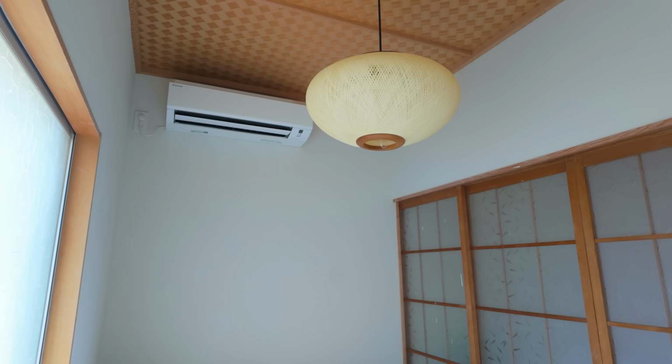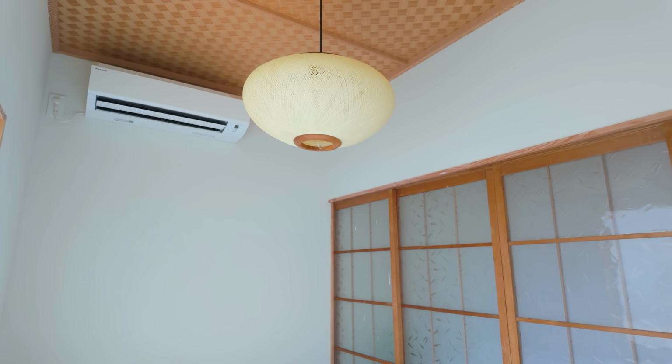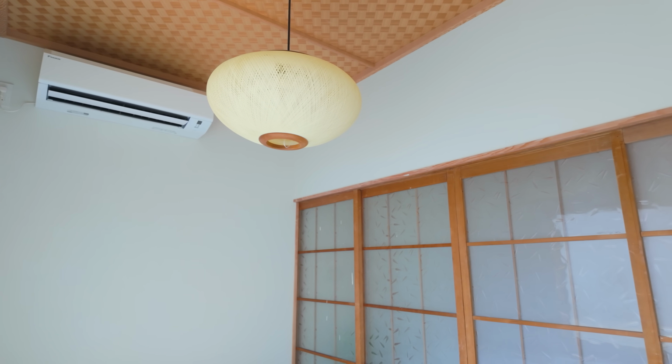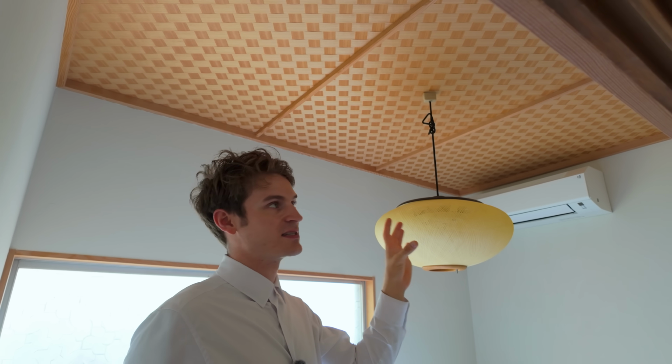You're seeing a woven ceiling. I got this catalog from my local lumber yard and they gave me the idea of building this woven ceiling. So we started with this ceiling. It's all sugi, Japanese cedar, and it's all woven. So this is probably the most fragile place in this entire house. And that's in the Western room.